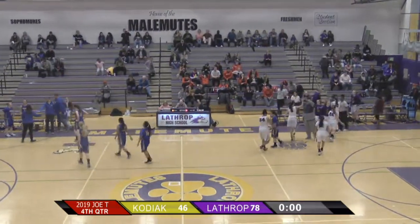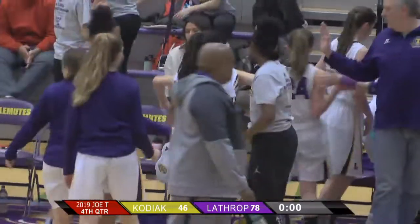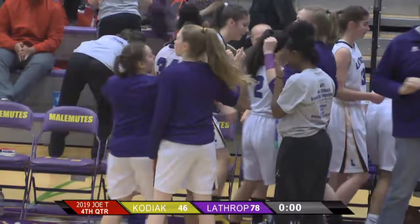Congratulations to Lathrop High School for winning 78-46 over Kodiak. What a great game for Kodiak, really holding their own in that second half.